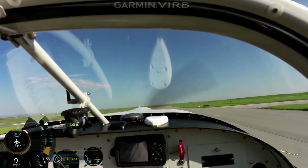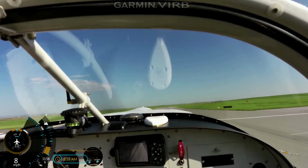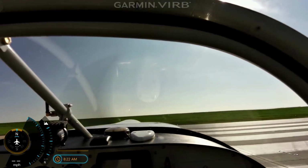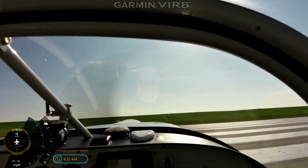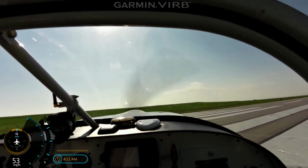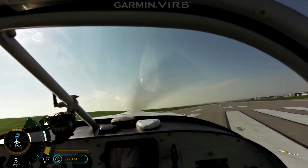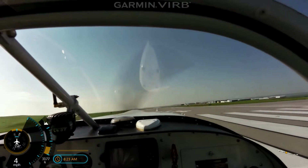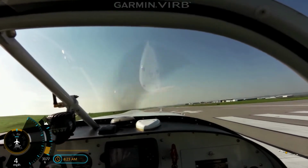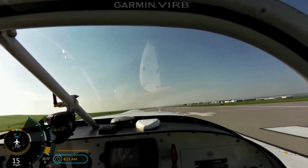I'll do my run up, and then we'll turn it back on for the takeoff. All right, we're ready to go here. Head off to the northwest. Airport's at 3,200 foot elevation, so on a warm day you've got a density altitude, so we'll probably have a longer roll than usual. Here we go.